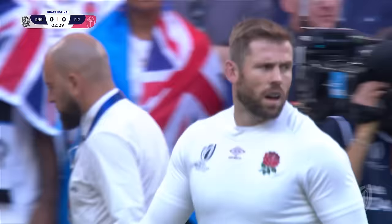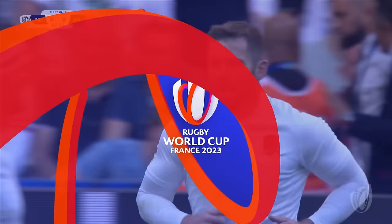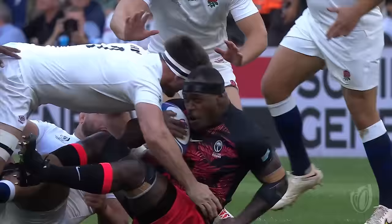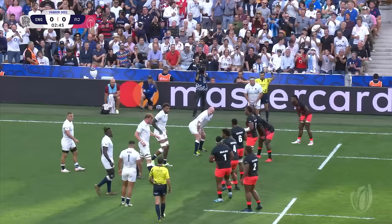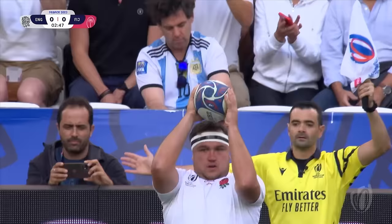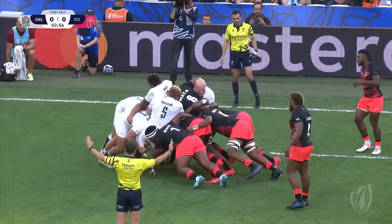A lot of English fans in the crowd, a lot of fans supporting, the neutrals all supporting Fiji. Beautiful little slip pass there onto the outside. The kick goes out on the full. Botia, what a tackle it is in the midfield. First throw for Jamie George, who went 80 minutes in that very clunky win England had over Samoa last week.